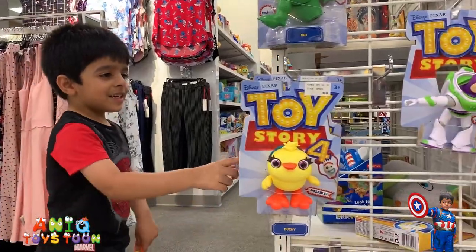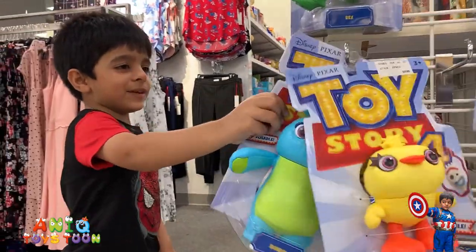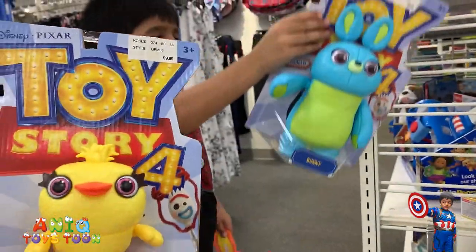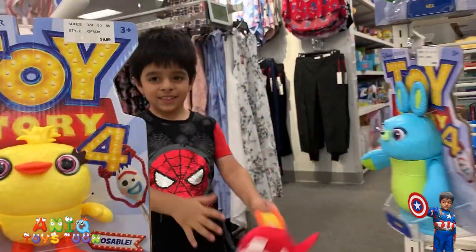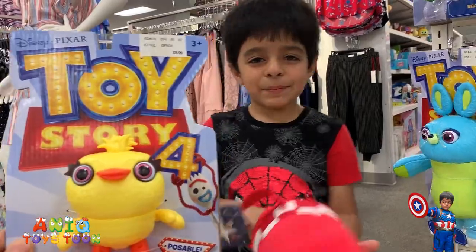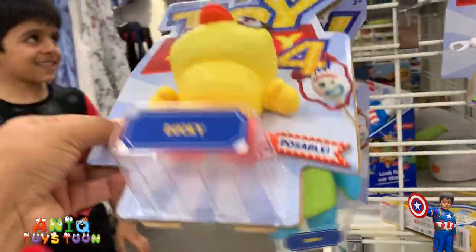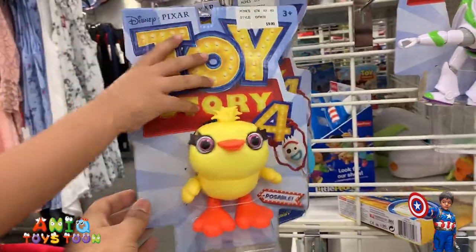Ducky and Bunny. I can see Bunny. I cannot see Bunny. Bunny, here we go. Oh, be careful. Bunny is here. Okay, so we have the ducky and the bunny and an eek in between. That's so awesome. And the space rocket, of course. Yes, let's just put it back. Can you help me put it back? All right, there we go.